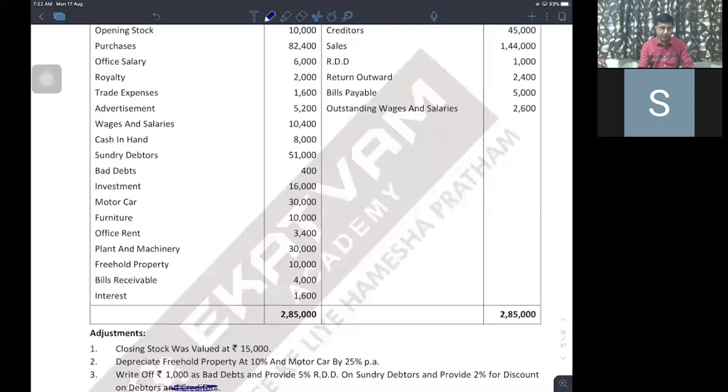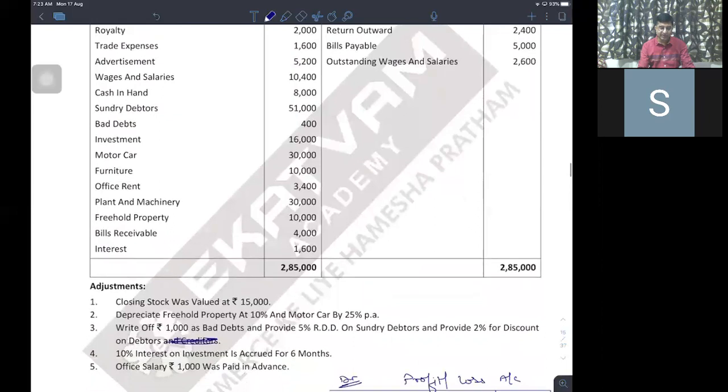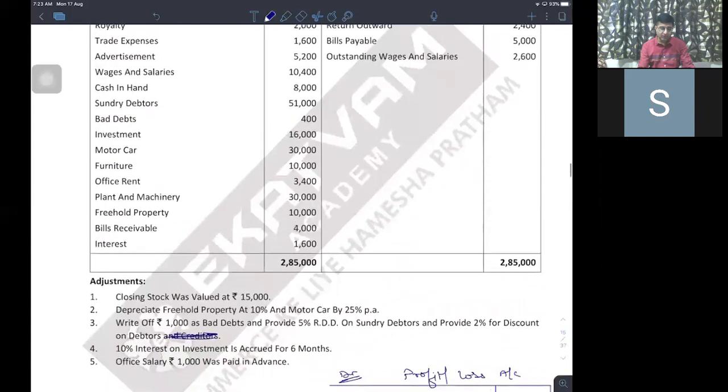Debtors we have already talked about, bad debts already discussed. Investments will be appearing in the balance sheet asset side: investment 16,000. Motor car we have already talked about. Furniture we have already discussed. No, furniture we have not discussed. Furniture will be appearing as such because no depreciation has been told on that.